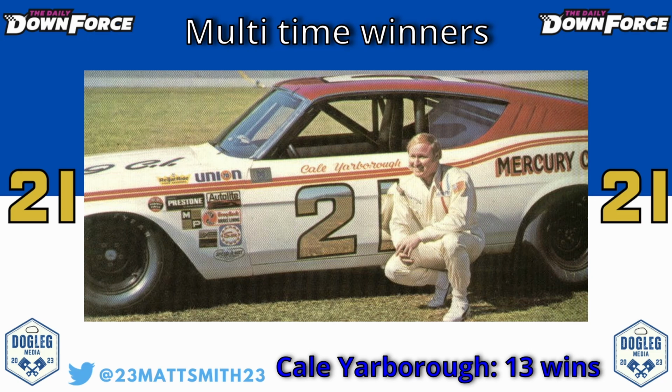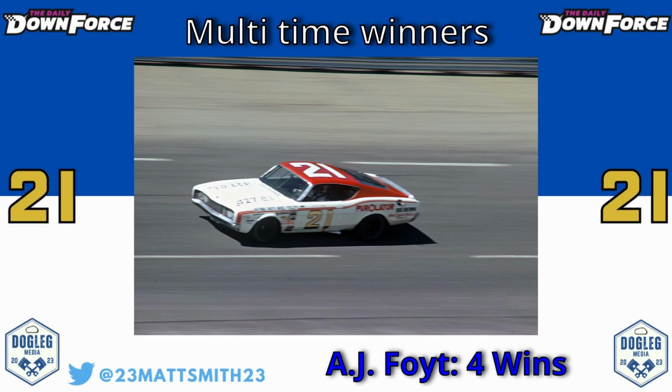Cale Yarborough would spend time in the 21 for Wood Brothers from 1966 to 1970, winning the 1968 Daytona 500 in the number. Yarborough was inducted into the NASCAR Hall of Fame in 2012. AJ Foyt, a 4-time winner in the number 21. He's a motorsports legend. He would win the 1972 Daytona 500 driving for the Wood Brothers.